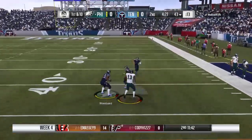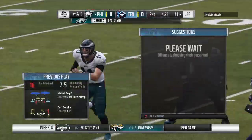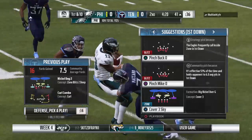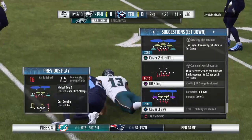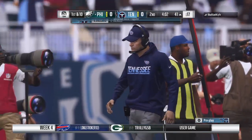Escaping the pressure right. The connection here with Nelson Aguilar. And they're well past midfield, just a yard or two shy of the 40. Another nice gain, 16 yards there, and a first down again. 2 first downs have them up to the 41 now for 1st and 10.